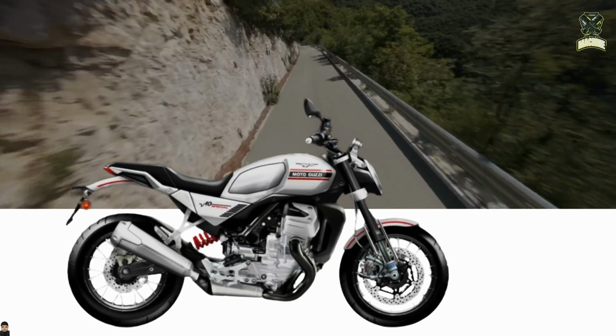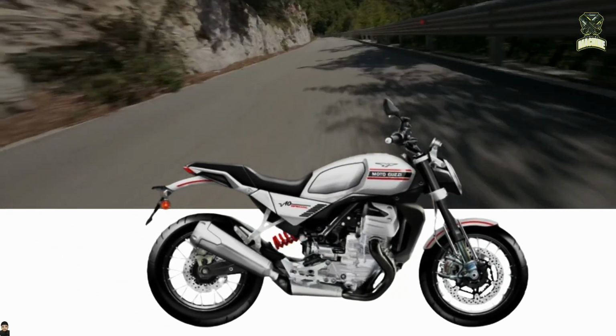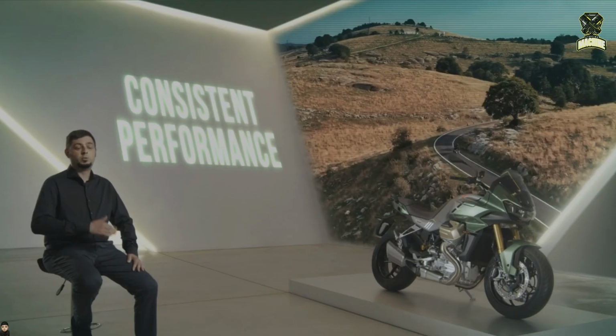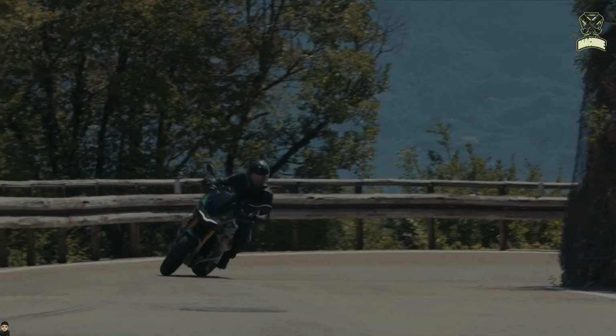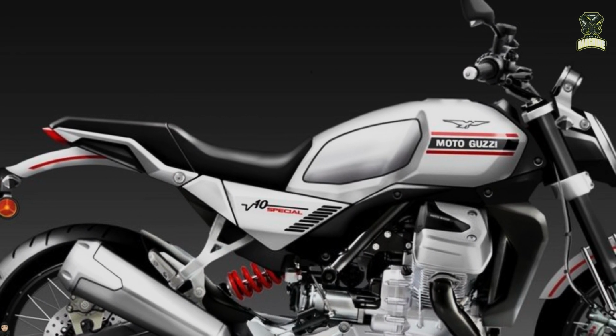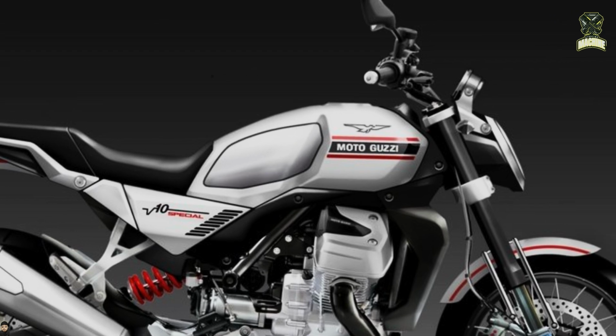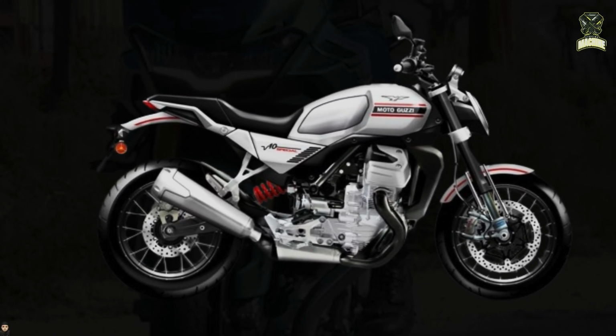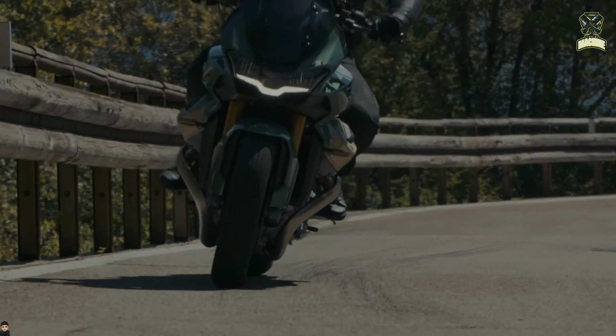And this rumor comes from digital designer Oberdan Bezzi, and the prolific artist recently released his V10 Concept, a roadster variant of Mandello's V100. Bezzi started by removing the Sport Tourer's front fairing. He then replaced the original headlight cluster with a single round headlight unit. In keeping with the V10 Concept's neo-retro aesthetic, a new round speedometer replaces the V100's TFT dashboard.